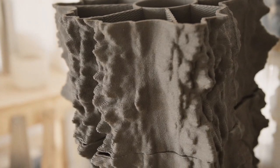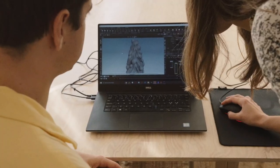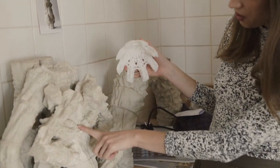We use computational design or procedural design to model in the computer forms of great complexity, and we materialize these through the means of ceramic 3D printing. The idea is that we design processes, digital processes or algorithms, that can generate shapes that are quite complex, that would have been very hard to design otherwise.